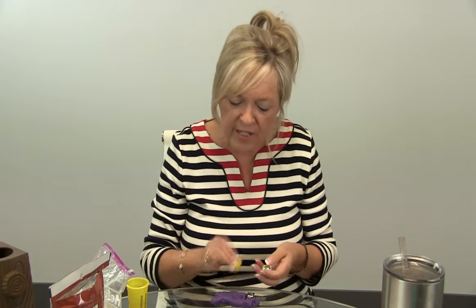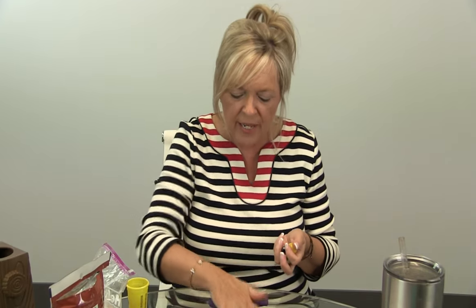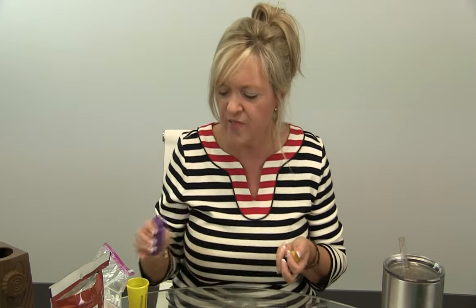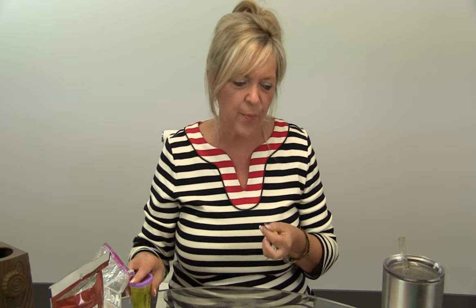Kids think that's funny, they'll want to take it out. And again, they're using their pincer grasp to get the toys out, but you can roll it up and then repeat it. A lot of kids will do this for a long time, and that is fantastic because you're giving them repeated opportunities for practice.